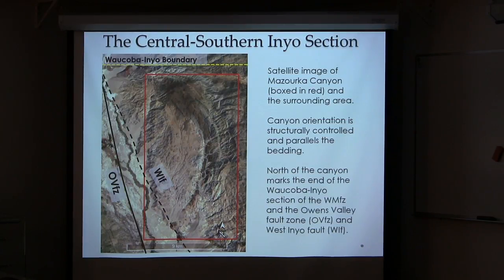So the central southern Inyo section. This is an important section because it shows, or at least illustrates, some of what's happening with lithologic controls versus tectonic controls. So this is a satellite image of Mazourka Canyon. That's boxed in red here, and this is the main canyon right here. And the orientation is structurally controlled and parallels the bedding. And you can see these different beds. And it's one of the only large streams, in fact I think it's the only large stream in the entire White-Inyo range that trends north-south.